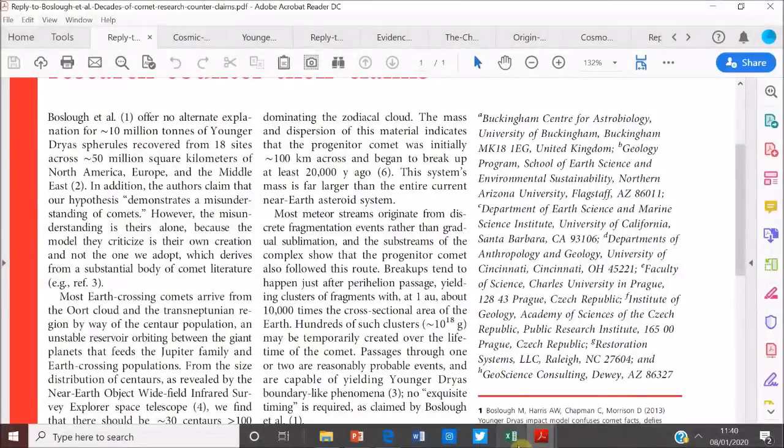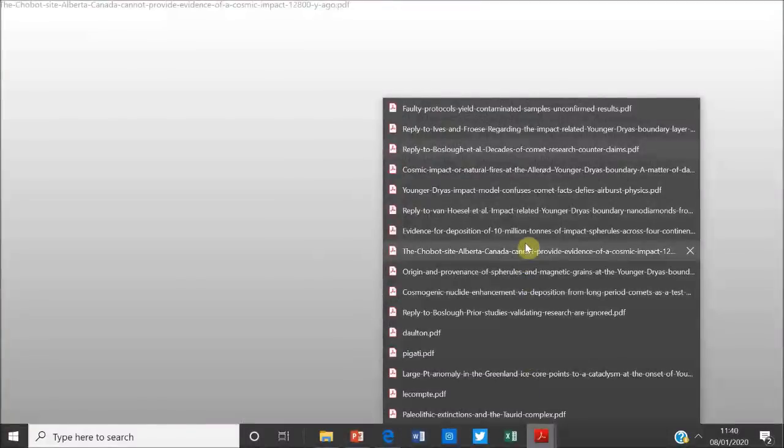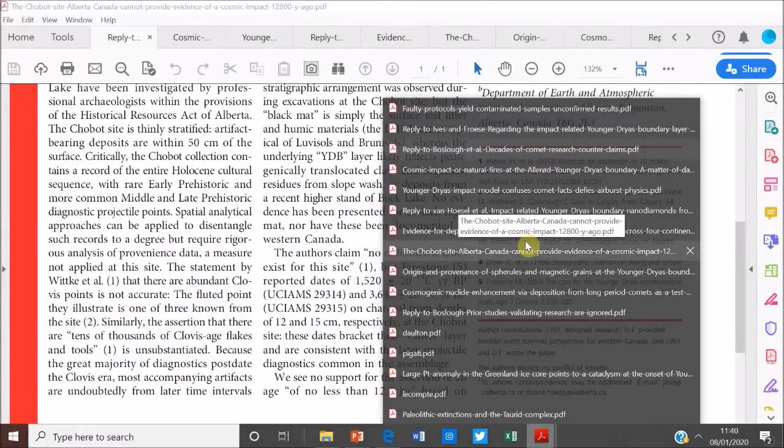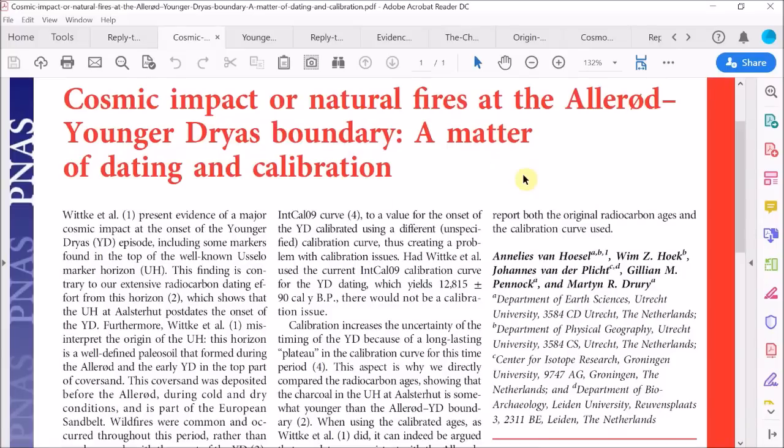Now we can consider other criticisms of the 10 million tons of impact spherules paper. First of all, there is a response by Van Hoesel et al. Remember her work from an earlier video, where they dated the Younger Dryas Black Mat at a location in the Netherlands by radiocarbon dating a piece of charcoal from 5 centimeters above it. Again, the Comet Research Group can easily counter her claims, which as we have seen are ridiculous.